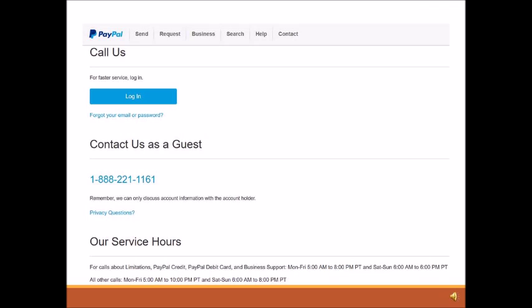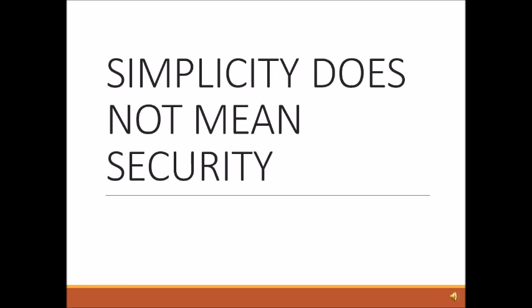PayPal is a bit better than the other two, and then they actually provide you with a phone number you can contact. But again, if you have an account that gets frozen with them, their behavior, in my experience and with my clients' experience, tends to be similar to that of Square and Stripe. So for all the simplicity of signing up for Square, Stripe, or PayPal, this simple onboarding process does not mean security for your merchant account or your money.